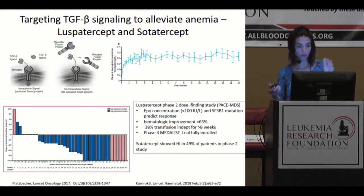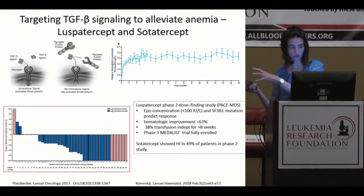Lastly, I'll touch a little bit on a more unique method to try and improve red cell production, and this is a class of drugs that target TGF-beta signaling. So TGF-beta family of ligands, what they do is, these are proteins, when they bind to their receptor on the erythroid, like progenitor cells in the bone marrow, they basically block late-stage development of those red cells, so they don't make it to actually producing mature red cells.